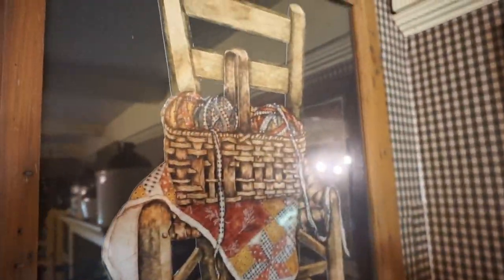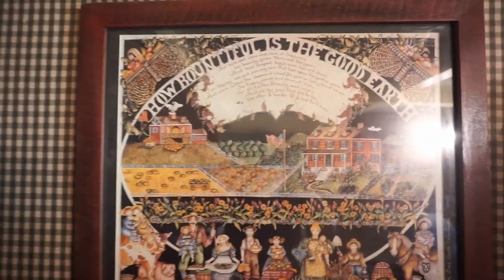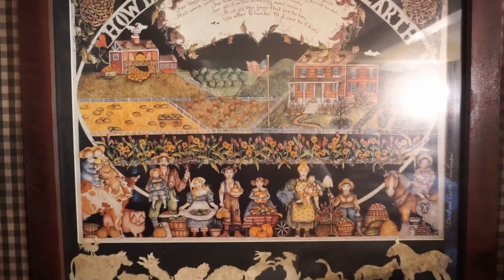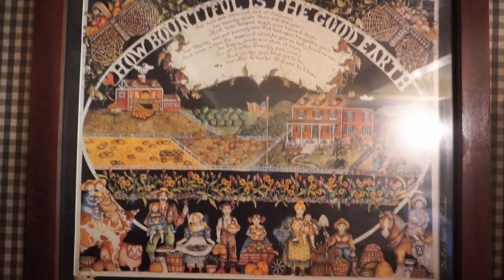These are two pieces of my artwork that do hang in the kitchen. And you know, I don't hang a lot of my own artwork in the house, I guess because I'm just so used to looking at it. This is a piece, though, I will probably always hang because it's one of the favorite pieces I've ever done. I did this quite a long time ago. How bountiful is the good earth?